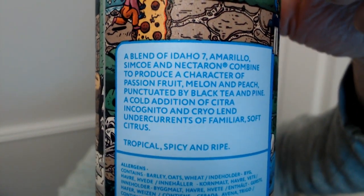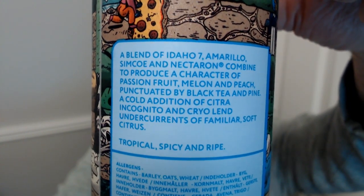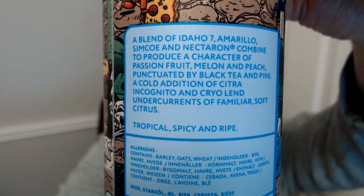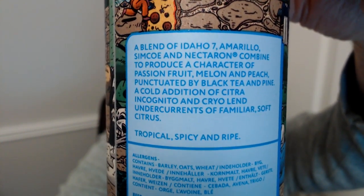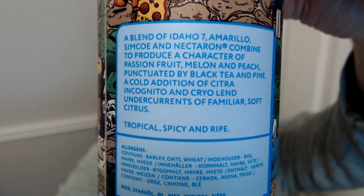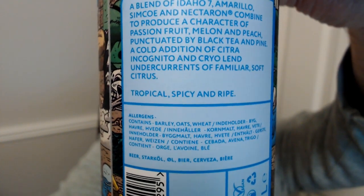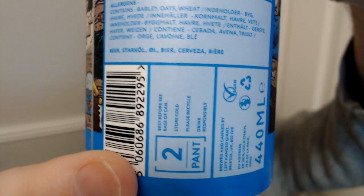Basically, this is all about Nectaron, apparently. A blend of Idaho 7, Amarillo, Simcoe, and Nectaron combined to produce a character of passion fruit, melon, and peach, punctuated with black tea and pine. A cold edition of Citra, Incognito, and Cryo. I'm assuming that means Citra Cryo. Lending undercurrents of familiar soft citrus, tropically spicy, ripey, and piney. We've got oats and wheat in this bad boy too.